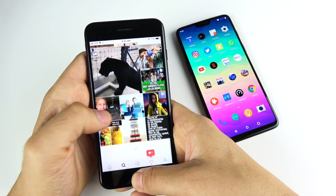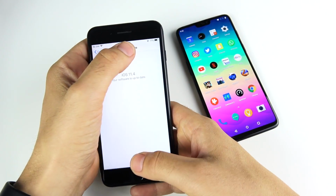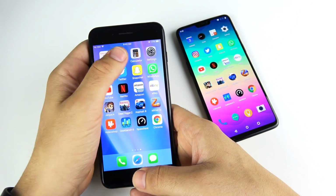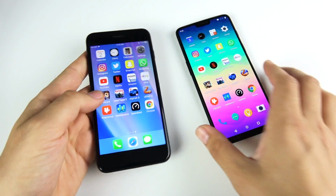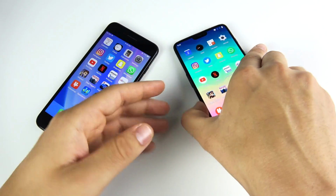So man, the animation just feels so sluggish on the 7 Plus in comparison to the OnePlus 6. It just feels very slow by comparison. On its own, it feels smooth and reliable, but against the OnePlus 6, it feels rather slow these days.